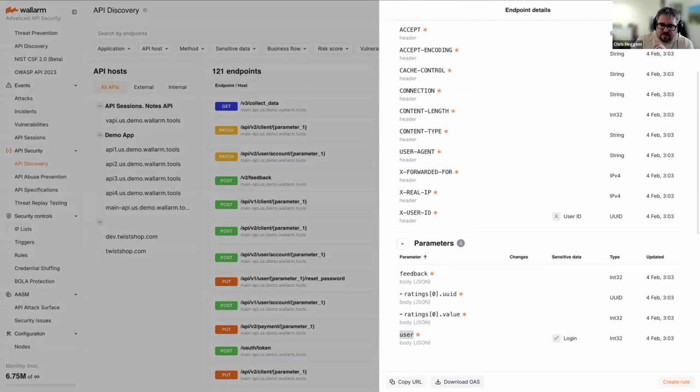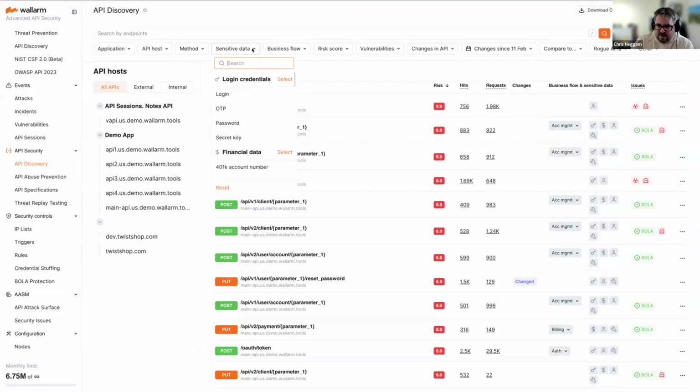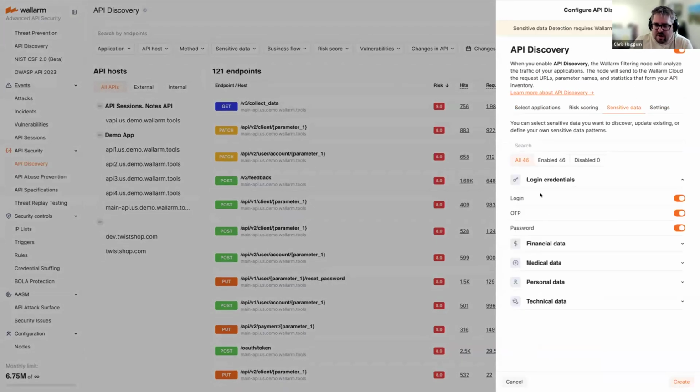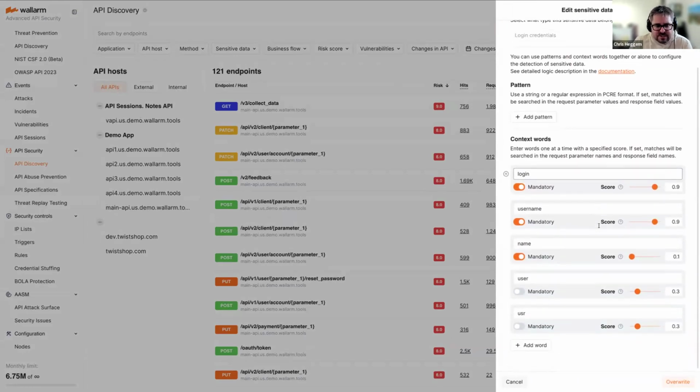Can you talk a little bit about some of the sensitive data there? I think on the API security side of things, you can see a bunch of the different iconography under sensitive data. I know that different businesses may have different types of sensitive data. So can you show some of the folks here on the webinar how we go through and detect that and how they can weight it according to their business?